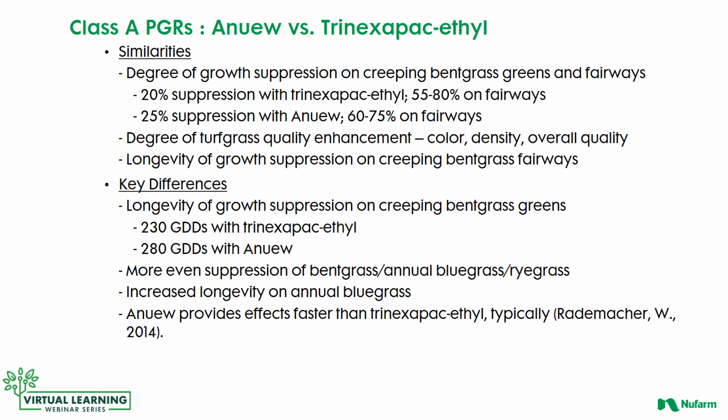So Anuew is a really nice product for more even regulation of these cool season species. And in fact, as Annual bluegrass becomes a bigger part of that stand, you may even reduce your rate a little bit, because it is going to affect Annual bluegrass pretty intensively. So it's that increased longevity on Annual bluegrass as well. It's going to last longer on Annual bluegrass than Trinexapac-ethyl, which means you can kind of regulate Annual bluegrass from becoming a bigger and bigger part of that stand, which almost everybody's interested in.